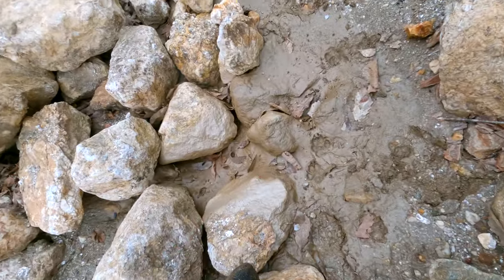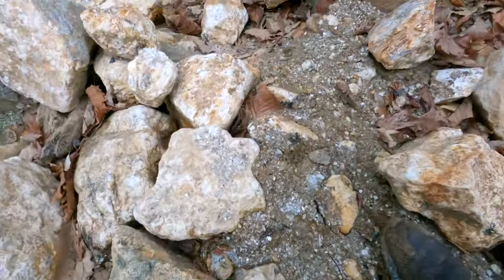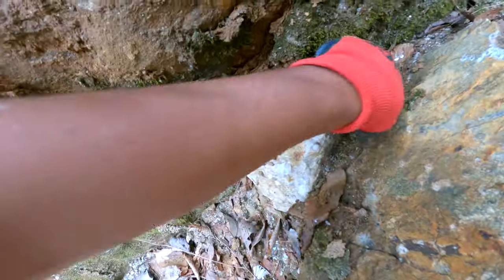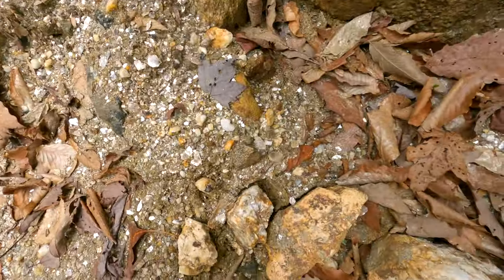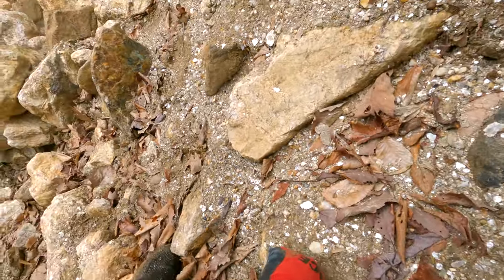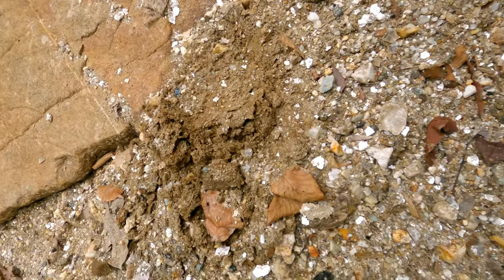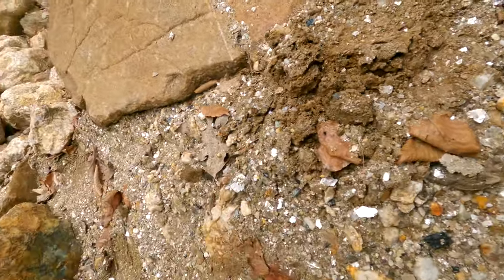It's all muddy. I'm not stepping up. I spotted a blue rock up here. Good size. Right here. I'll take it.